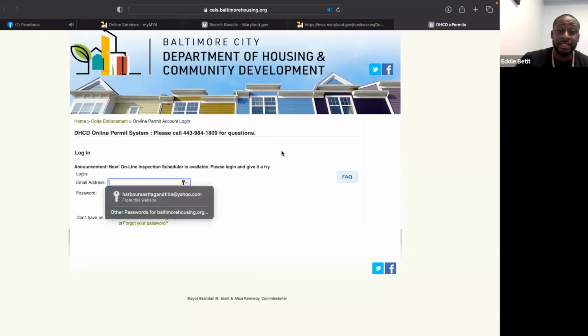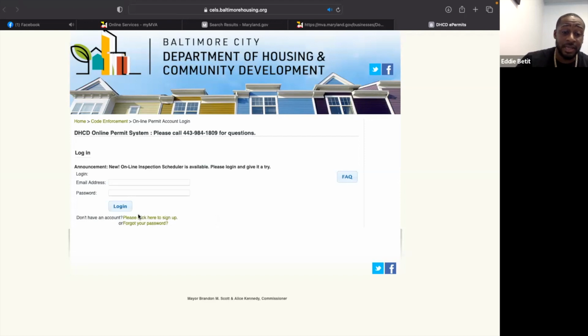So this is the website right here for zoning: cels.baltimorehousing.org. You're going to come here and make an account. Do you have an account? Please click here to sign up. I already have an account, so we'll assume I just signed up for one. Come here and sign in.